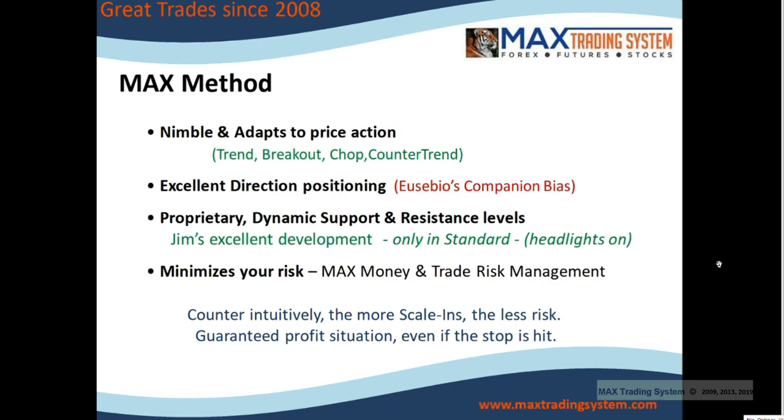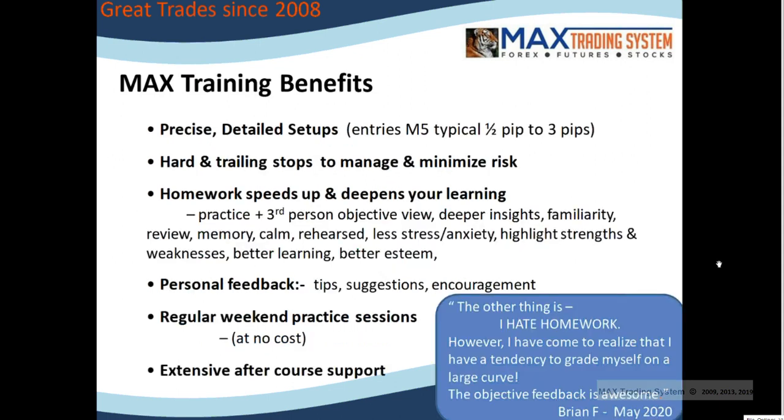Okay, so like I said, our training will show you how to get really precise and detailed setups on the M5. Like I said, a half pip to 3 pips. The half pip is generally during the Asian session. 3 pips is when things are moving quite well. We show you hard stops and trading stops and how to use those to manage and minimize your risk.